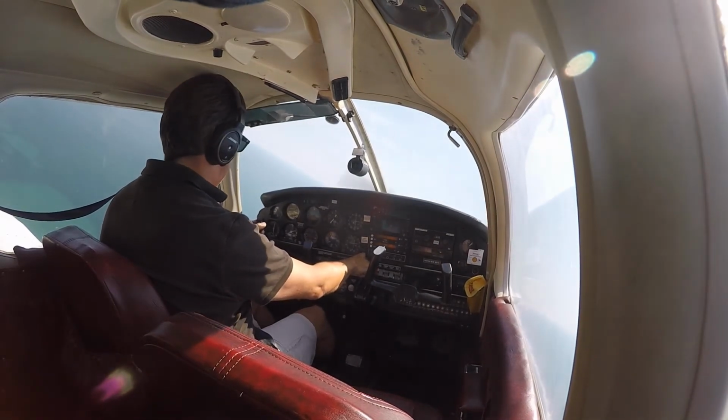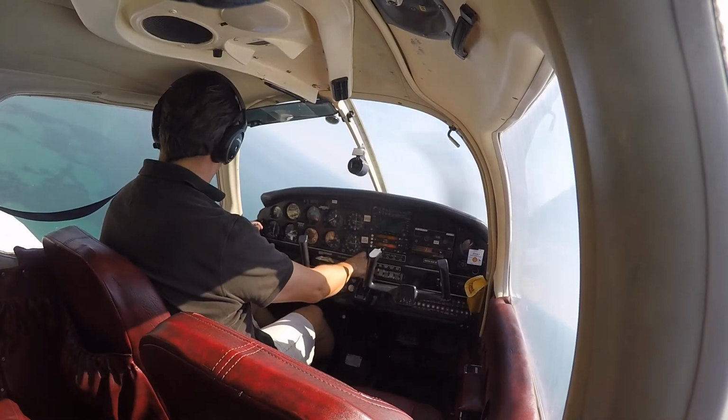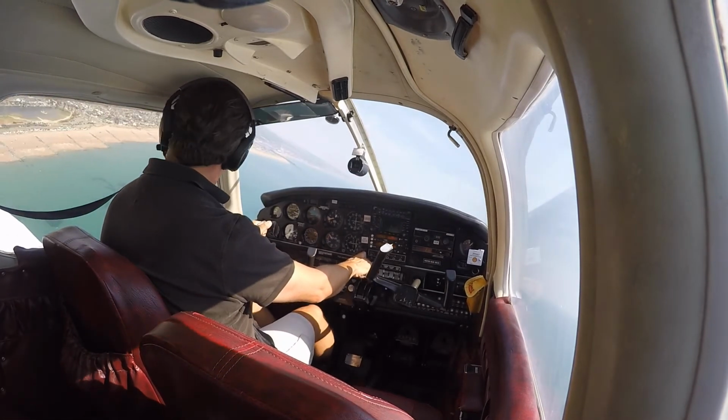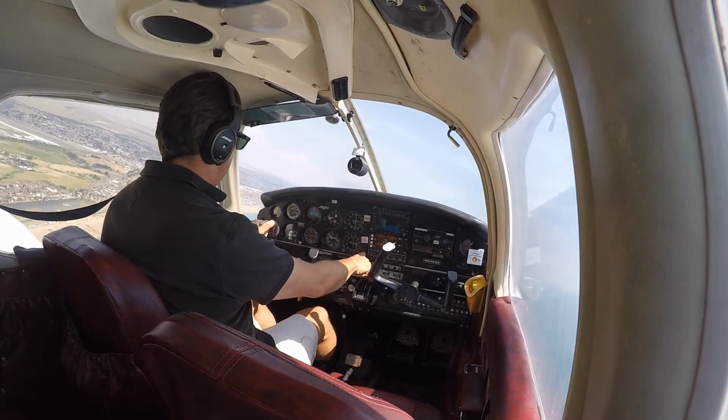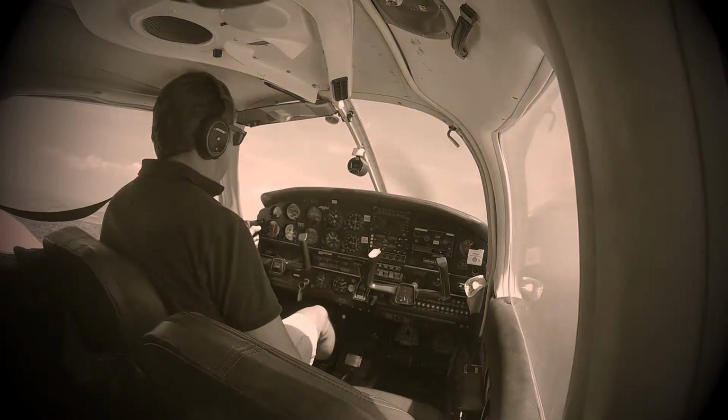Golf November Yankee, you're leaving the circuit now to the east or remaining in the circuit? Golf November Yankee, remaining in the circuit, please. Roger. Golf Kilo Lima, late downwind. Golf Kilo Lima, number three in traffic. You've only got a stomp ahead, east of the grass.